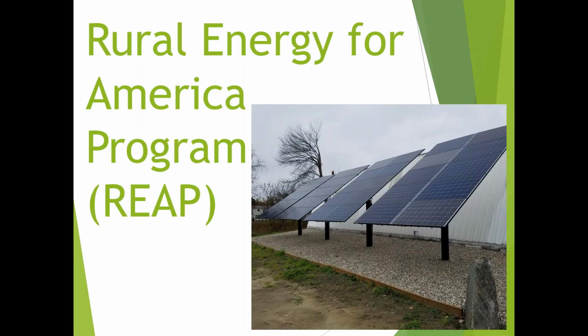So the Rural Energy for America Program, or REAP. Throughout the presentation, I put in some pictures of projects that farms have done that received REAP money, just to give you an idea of what those can look like, and also to sort of talk about our successes. This is Honeypot Farm in Hatfield, a ground-mounted solar array. I would say ground-mounted is not as frequently done as roof-mounted, but it is a possibility. They received about $11,000 from REAP, and then some from MDAR as well.